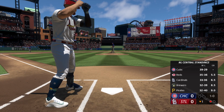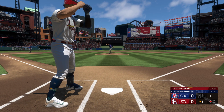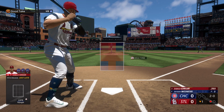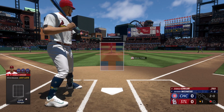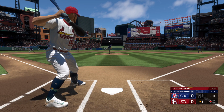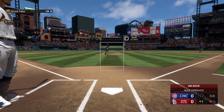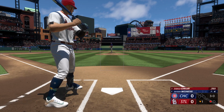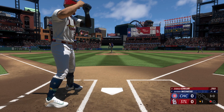So now the 1-0 pitch is also low, this time off the plate as well. And the count is now 2-0. It's not the most common occurrence for me. Next pitch is above the zone and off the plate away a little bit. 3-0 the count here. Might just take this one on principle.